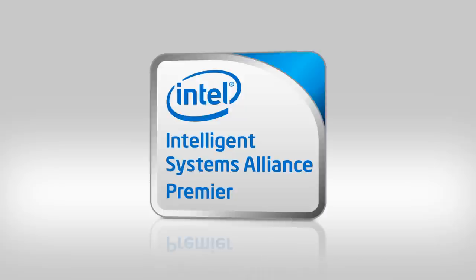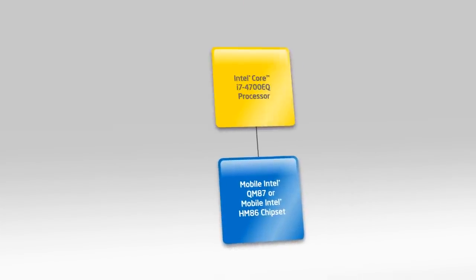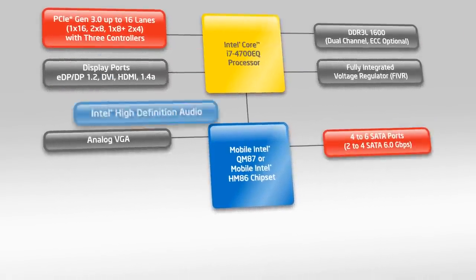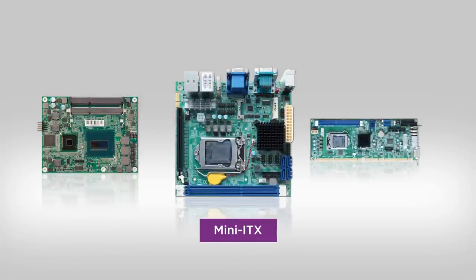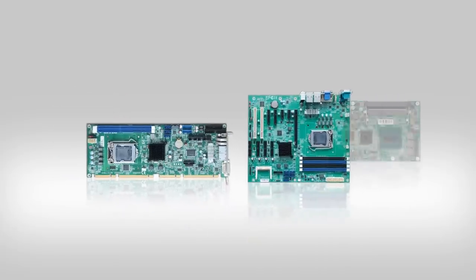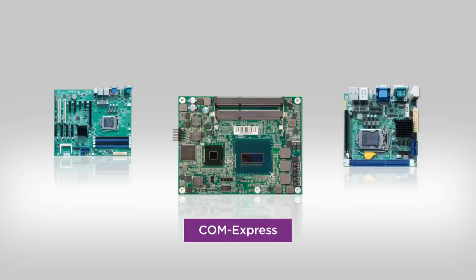Portwell, a premier member of the Intel Intelligent Systems Alliance, has wasted no time in seizing the advantages of this new processor, including its integrated next-generation I/O technologies and support for faster connectivity. Intel's all-in-one platform design and Portwell's close working relationship with Intel give Portwell maximum flexibility and precision in meeting developer needs.